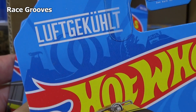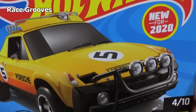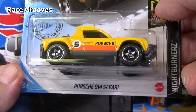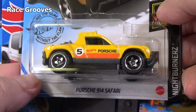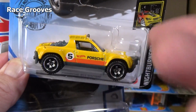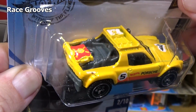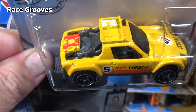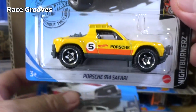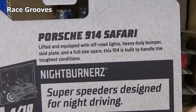Here we have this, what, German? I'm not sure. New for 2020. This is the first appearance in the case. You have the Porsche 914 Safari, or 914. I think it's 914. First appearance. Brand new to the Hot Wheels basic assortment. And so this is the first appearance. It'll probably carry over to the next case. I really like this one. I like the Porsche 914 too. It doesn't get that many releases, really.